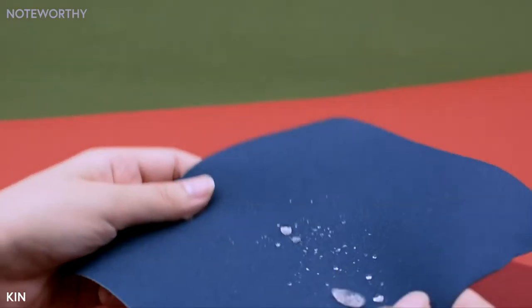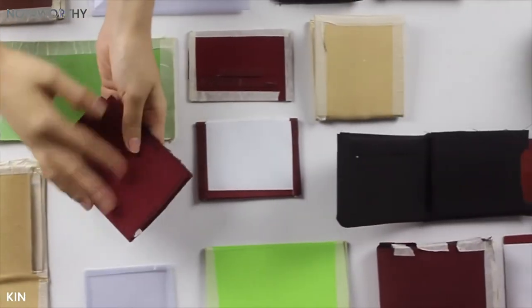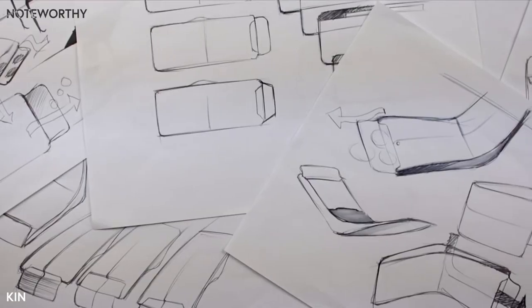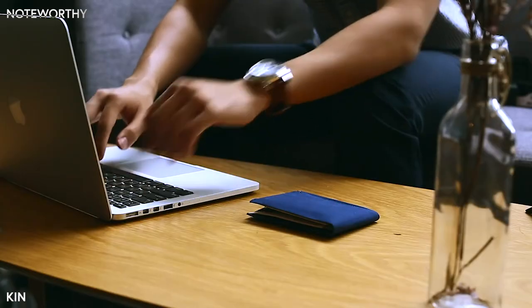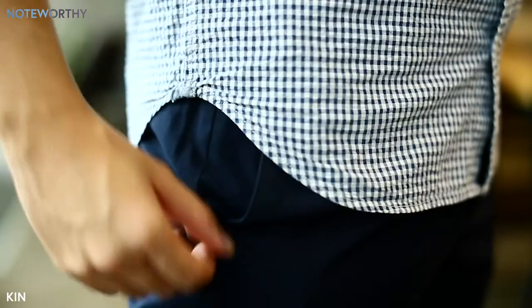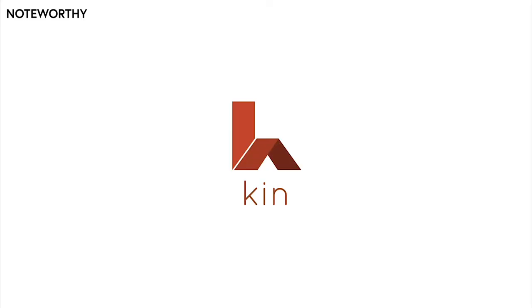We've spent months researching on materials, prototyping, and testing to bring you Kin, an elegant solution to an everyday problem designed to give you a better wallet experience. We hope to make Kin a reality, but in order to do so, we need your help. Fund us today and help us make a change with Kin.